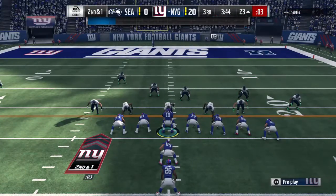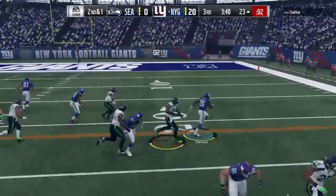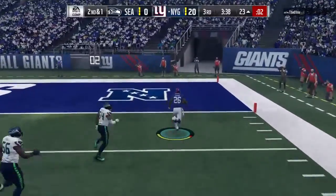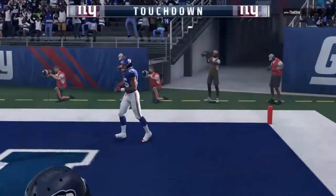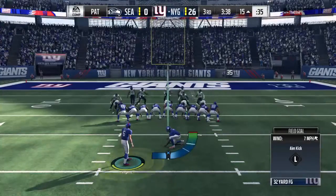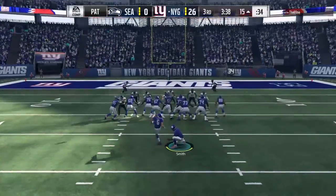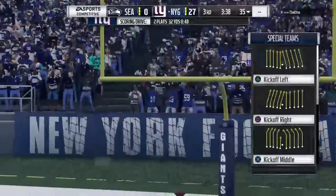Time running out here on the play clock. On the run, Darkwa. He's to the 10, and he will take it on in for a giant touchdown. Orleans Darkwa, a 23-yard run. And thanks to the interception, the Giants offense cashes in with 6.